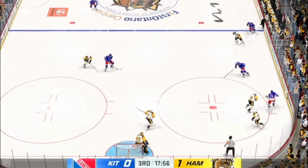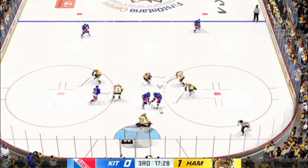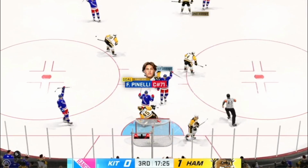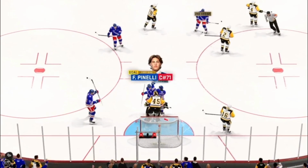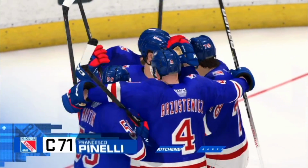And he's pressured by Pinelli. Lost the puck. Here's Moore now for Othman in the slot. Now Pinelli with the puck. And he scores. A little dangle there by Francesco Pinelli. And the Rangers will tie this game at 1.